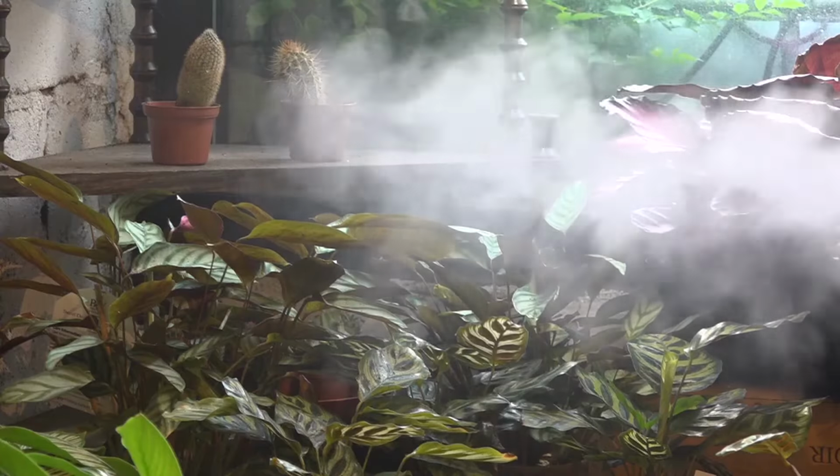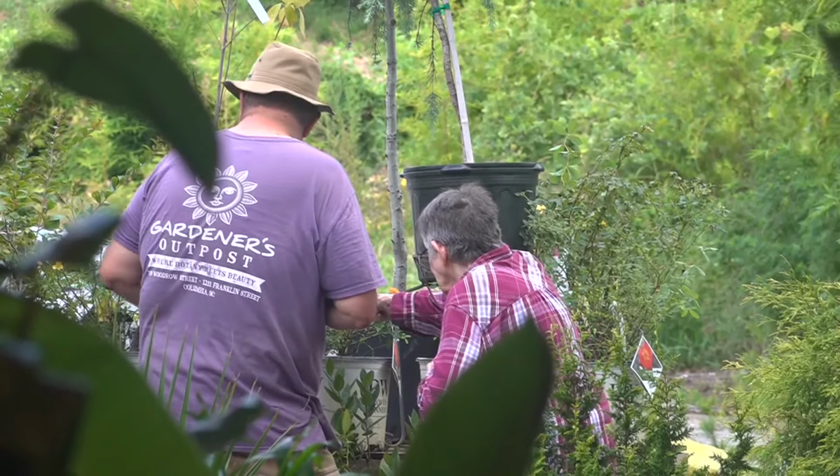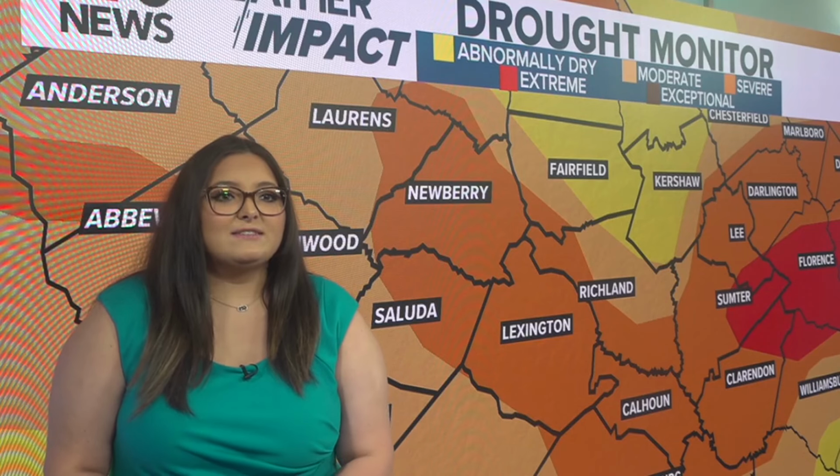News 19's meteorologist Brianna Mowry says this drought is a bit out of the ordinary. A lot of the Midlands are in a severe drought right now, and part of that is because of rainfall, but we've actually seen a decent amount of rain in the last few days, but the heat waves we've seen have also contributed to that drought. The warmer the temperature is and the more sunlight, it causes water to evaporate more.